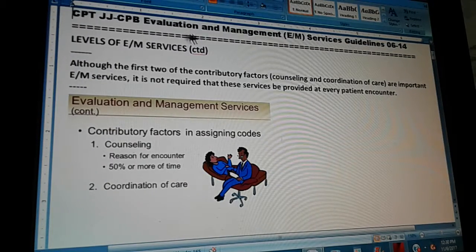CPT JJ-CPV Evaluation and Management E&M Services Guidelines, page 6, part 14. Levels of E&M services, and this is a continuation. We are giving details of the levels of E&M services, right? And this reads like this.